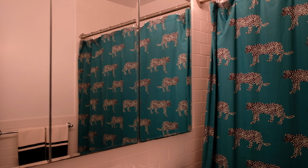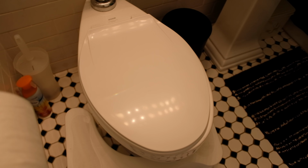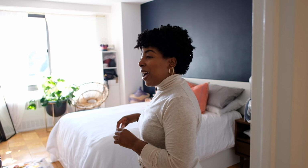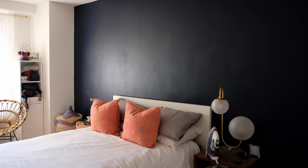So coming out of the bathroom, across the hallway, you come into the bedroom. Now, the bedroom is the room that has given me the most design anxiety, if you will. I had a vision, and that vision included painting this wall blue. And I love the blue wall, but I'm still working out how the rest of the vision goes.